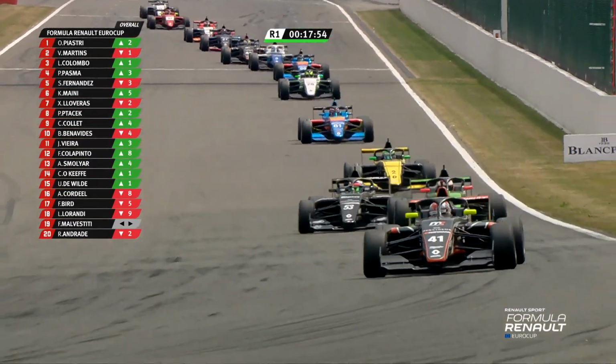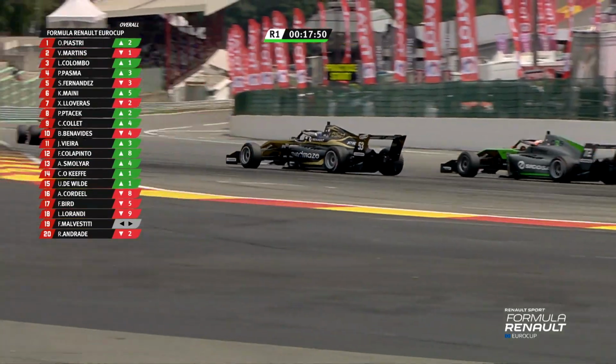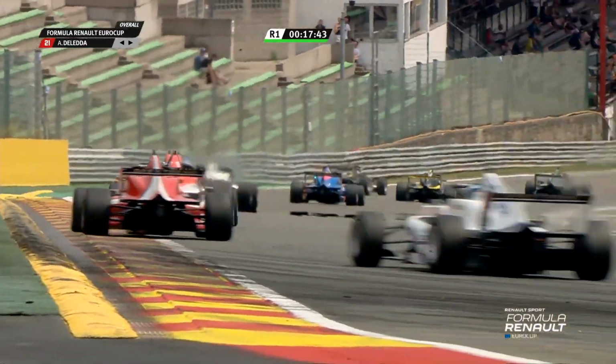He's got ahead of Joveras, and Potacek has given back the place, and now he fights back and he goes through on the inside. So just to prove the point, he goes through but then goes wide and gets forced out even wider, and he skips over the curb, and Potacek off the road and back on again.